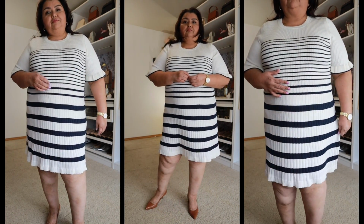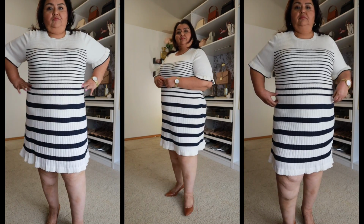You could even wear it to the office if you wanted to. If you put a blazer over it, I think that would look really pretty. Incredibly flattering. The cut is really great, and yeah, I can't say anything bad about this dress. I actually really, really like it.